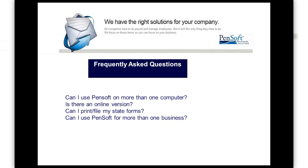Is there an online version? Currently, there's not a web-based version of Pensoft. However, we do have what is called a hosted solution. So that is Pensoft on the cloud. And so how that works, instead of you having the desktop version where you install on your computer, you would be going to a website and accessing Pensoft through a remote desktop. So you log in, you're now on this remote desktop, and the software works the same, but that just allows you to access Pensoft from any computer with internet access. You can use it on your tablet as well as your smartphone.